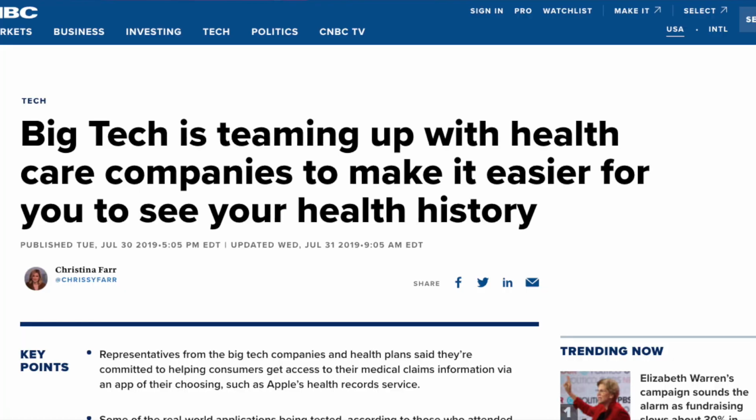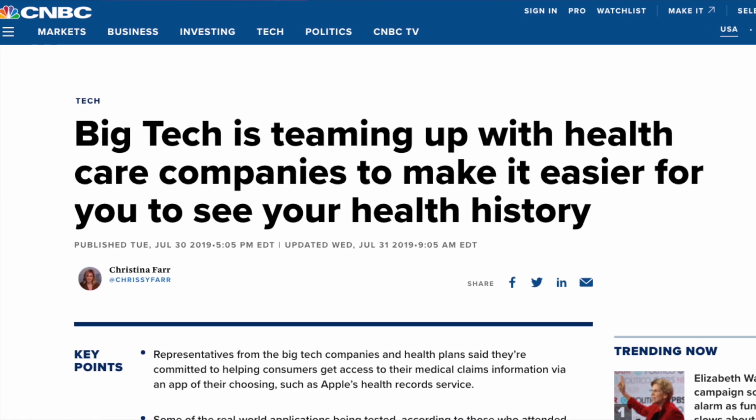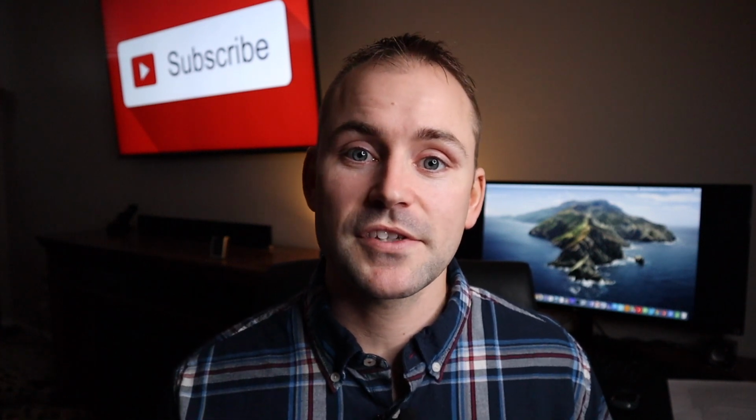There was this article published this past July by CNBC that mentioned that Apple, Amazon, Microsoft, and Google are teaming up to better keep track of your healthcare records and make it more accessible to people on mobile. With that in mind, that's why I think these four stocks are going to be a huge contender in the future in the stock market. So I'm going to go put my money on some Apple, Amazon, Microsoft, and Google.